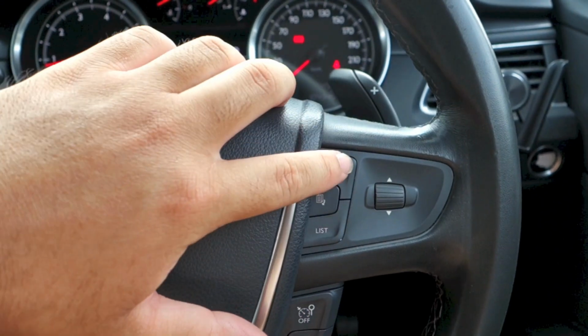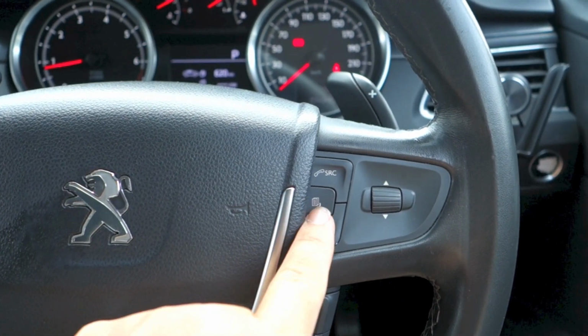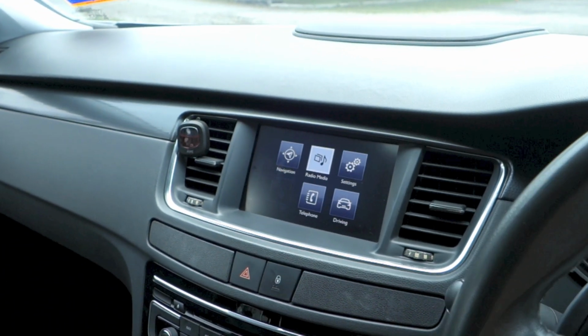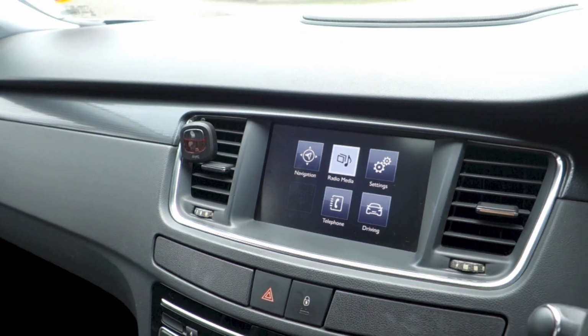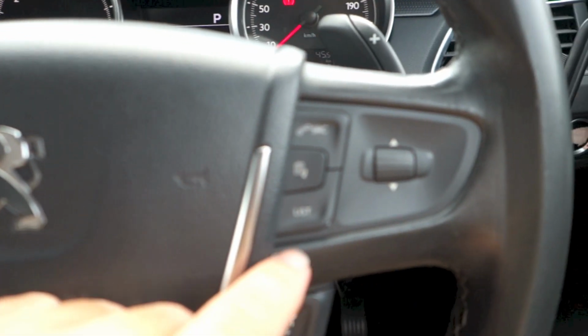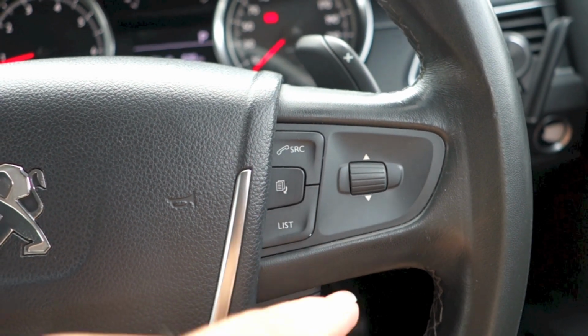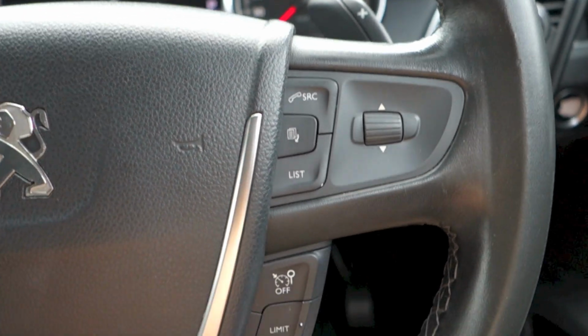Seat track, different media mode selection, and also doubles up as your Bluetooth telephone controls. This one allows you to switch between the various menus. List depends on which menu you're in. You can bring up your list of radio stations, your list of calls and whatnot.